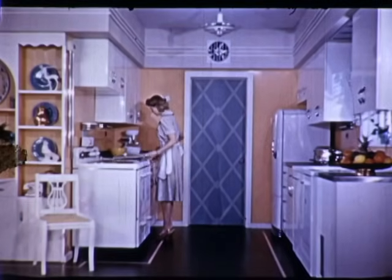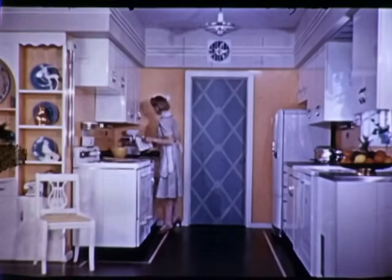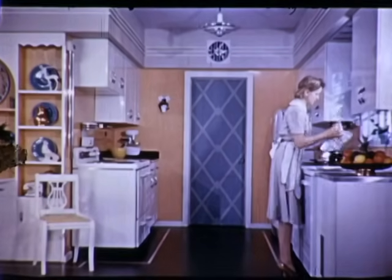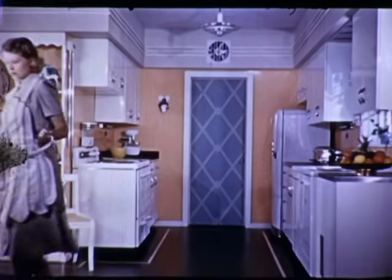A modern kitchen like this is easy to install. And remember, in modernizing, you don't have to make all the improvements at one time. You can do it gradually, step by step, over a period of time. But start with a plan, so the kitchen, when finished, will be as practical and lovely as this one.